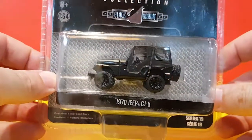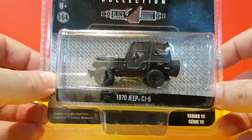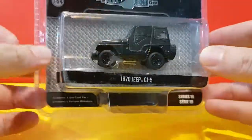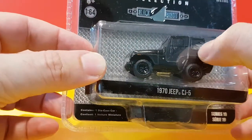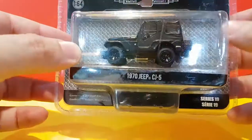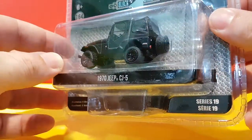Next, another model I didn't have from Greenlight, a Jeep, the 1970 Jeep CJ5. So I expect this can be taken out. That's why there's a rubber band here. Cool.